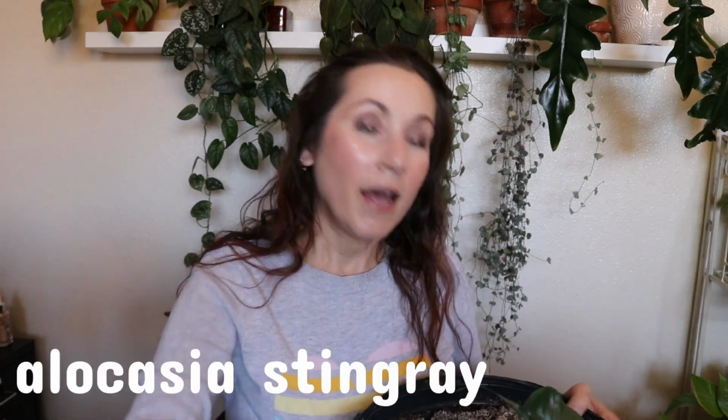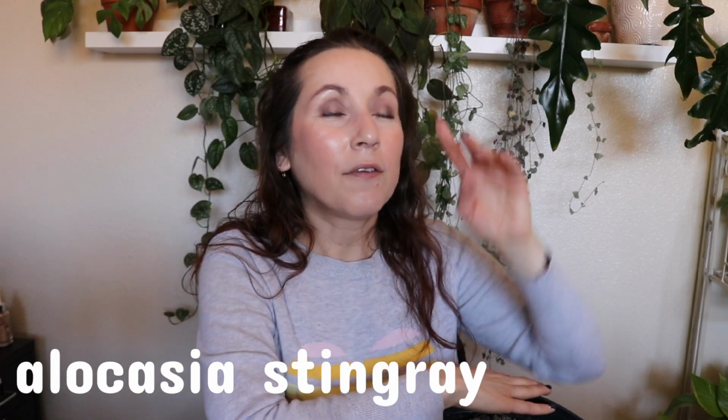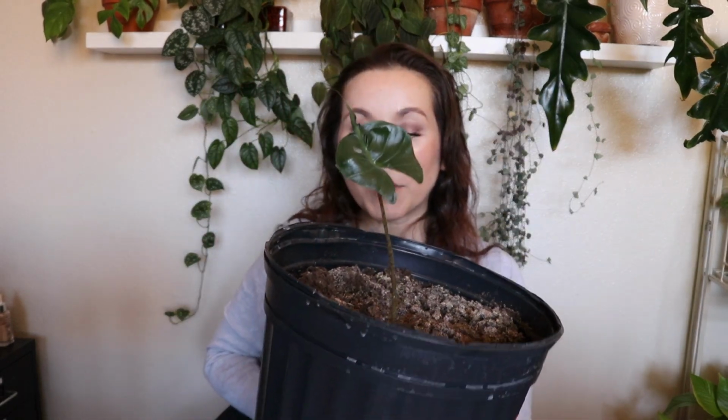The next one I want to show you is right over here off camera. This little baby right here is an Alocasia Stingray, and you might remember this plant from my video called I'm Alocasia Crazy. I think it was featured in that video. This was a huge Alocasia Stingray, with leaves that were so big and beautiful. I got this at Home Depot and it was $50. But this is all that's left of the plant, and I really love it this way.